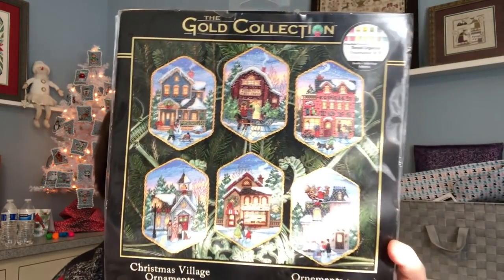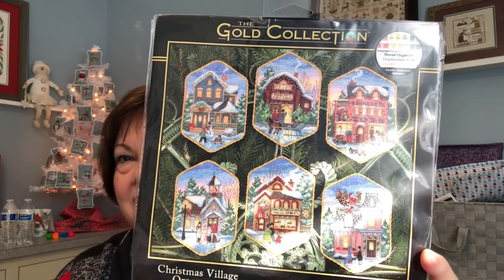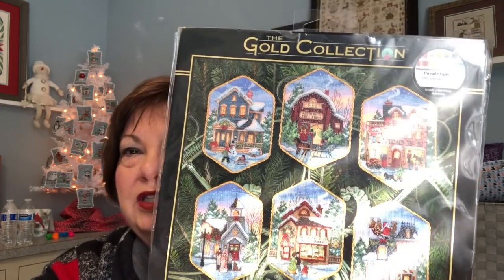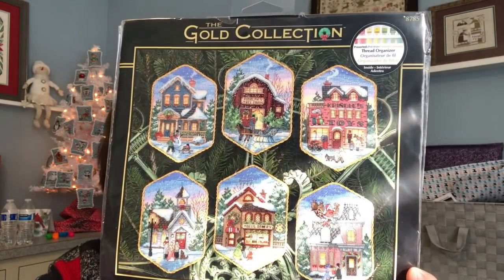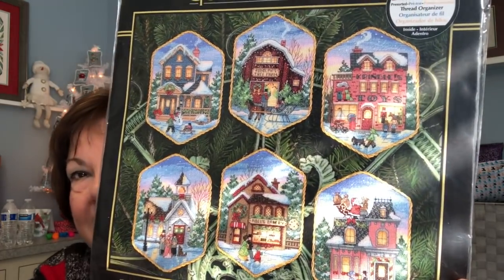Today is Saturday, the 5th of December, and I'm here with my 5th of December Christmas update. Today is the 5th, so it is the full coverage on the 5th in Stitch Mania, and so I pulled out my Christmas ornament collection that are full coverage ornaments, and I am working on the very first ornament in the series, and that first ornament in the series is the one with Santa Claus on top of the house.